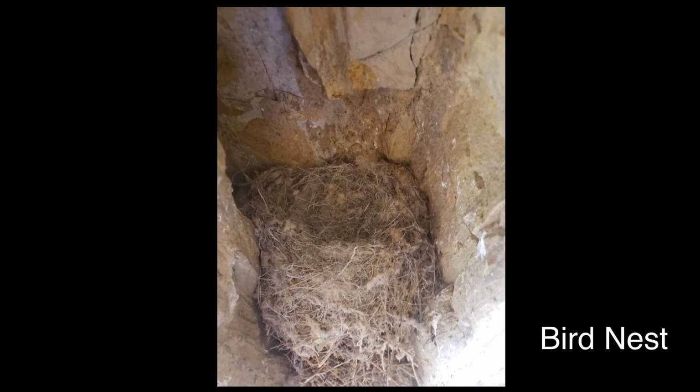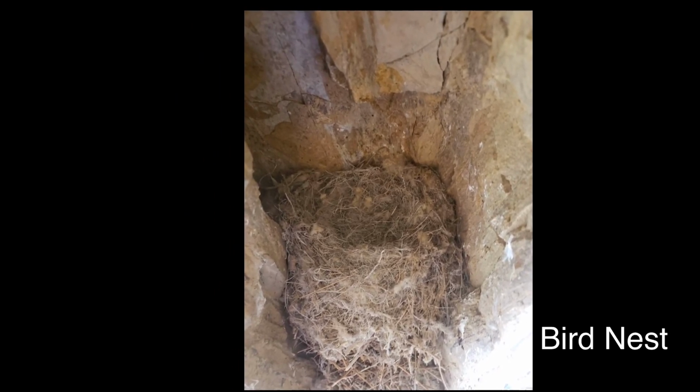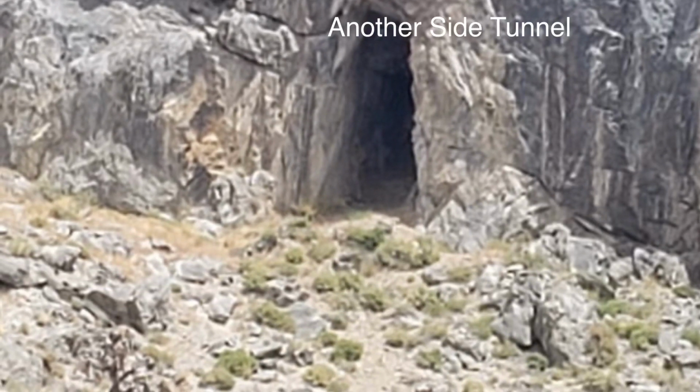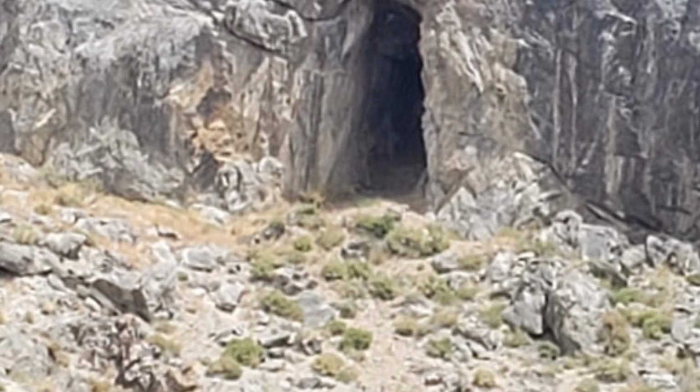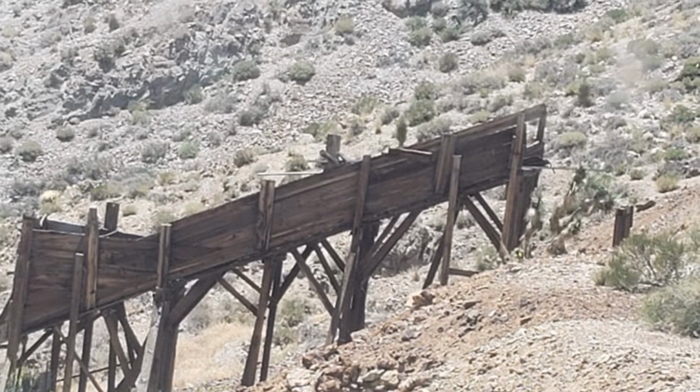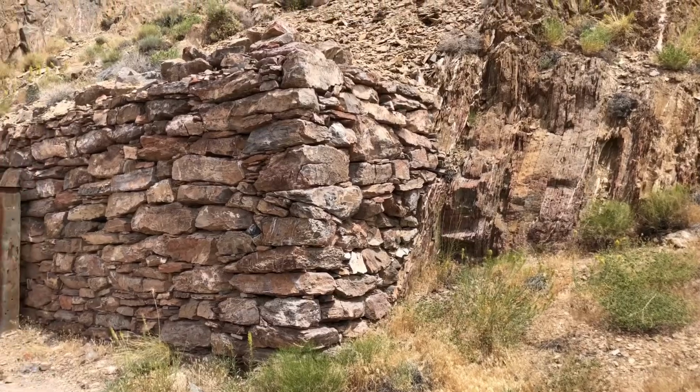So make sure everyone in your party stays together, and make sure your flashlights are fully charged. Modern LED lights don't go dim when the battery goes low, they just go dark. Rather disconcerting when you're several hundred feet inside a mine tunnel. At least we could see the exit off in the distance.